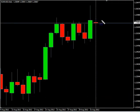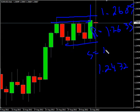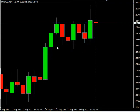Now the Euro-USD pair. This pair surged to the upside, broke through previous resistance, but closed lower, still moving sideways overall. Look for it to potentially go as high as 126.85, possibly as low as 124.32. Look for some resistance around 126.35, and look for some support around 124.61.